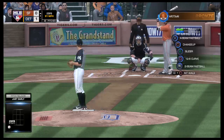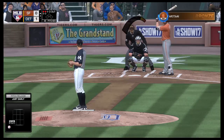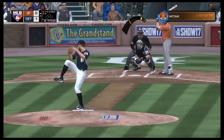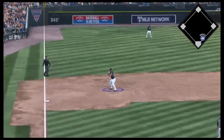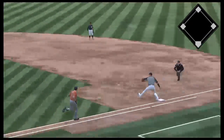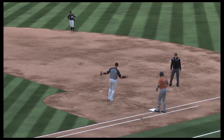1-0. Low and away as he misses again. 2-0. Hey, pitching isn't always about getting everyone out. Sometimes it's about being smart and knowing when to pick your battles. He's been really careful with this hitter so far, and rightfully so. Throw to first in time. One gone here in the fourth.